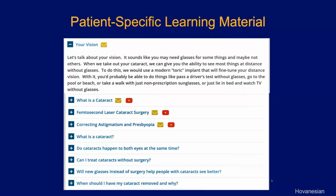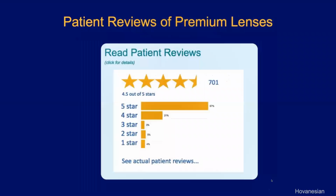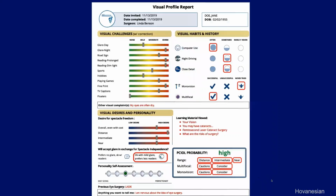Some of us surgeons use femtosecond lasers, some don't. We use the femtosecond laser, so we present that information. For some doctors, that doesn't appear. It also gives us a chance to show our patients reviews from other patients and what they actually said about different lenses. Turns out that premium lenses earn about a 4.5 star out of 5 review, like the most trusted Amazon products. And so patients really are motivated by hearing what other patients have to say, and they can drill down and look into a lot of detail just as they do on Amazon.